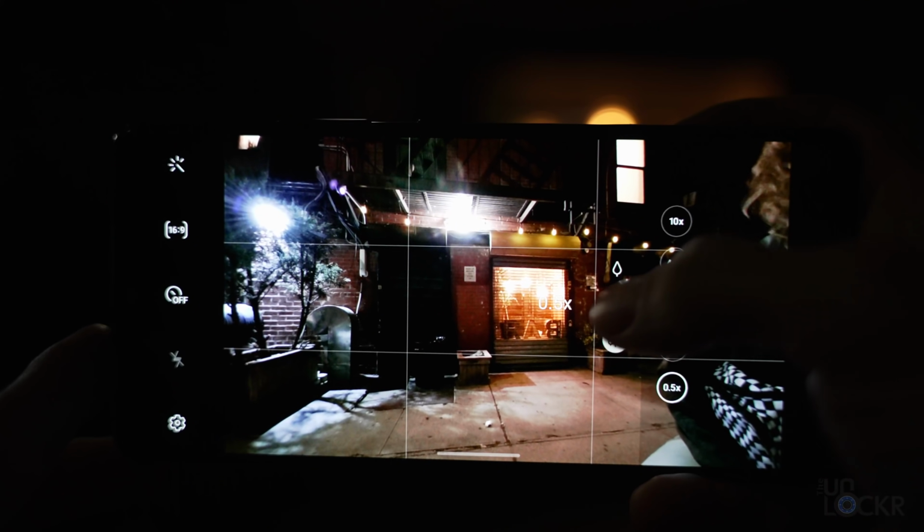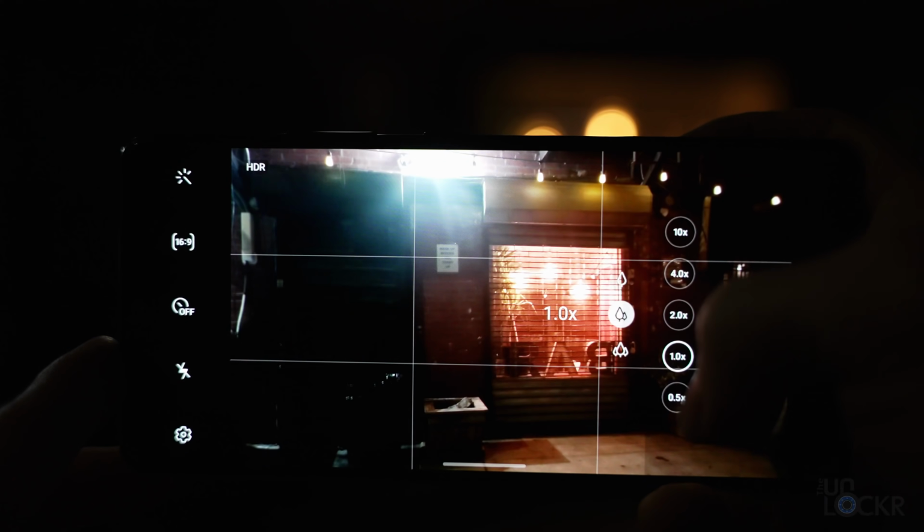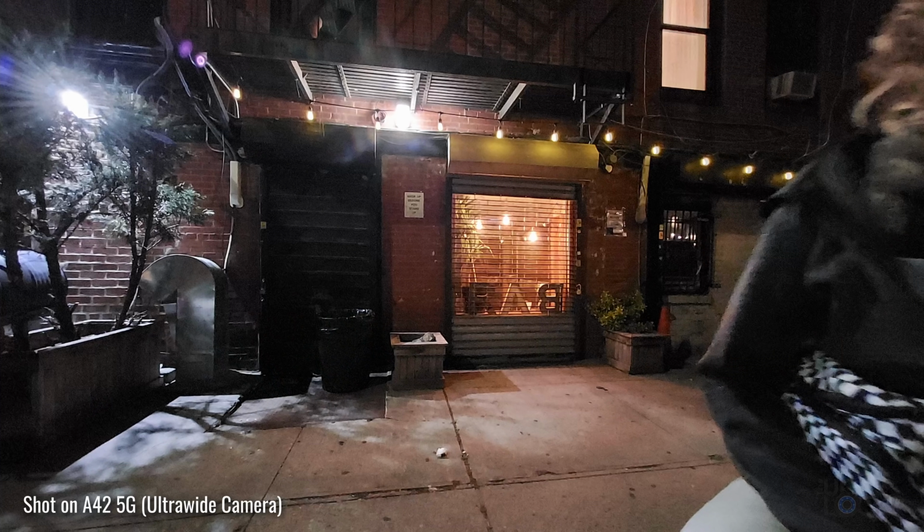Okay, after our ridiculously hot chicken, we decided to cool off at a bar down the street. But this gives us a moment to talk about the cameras on this phone. So firstly, we have a 48 megapixel f1.8 half-inch sensor with 0.8 micron sized pixels that are binned by default to 12 megapixels and 1.6 micron sized. Then we also have an ultra-wide camera, which is 8 megapixels with an aperture of f2.2.